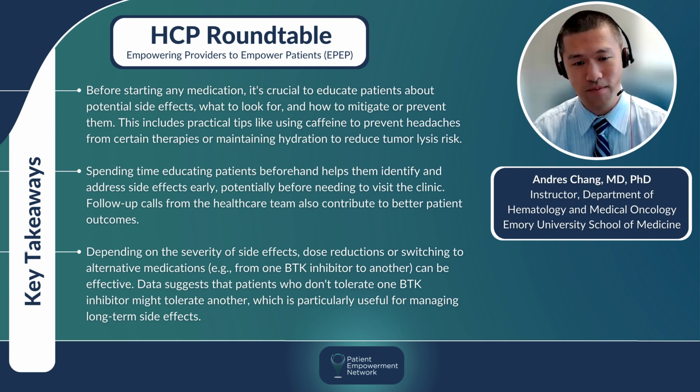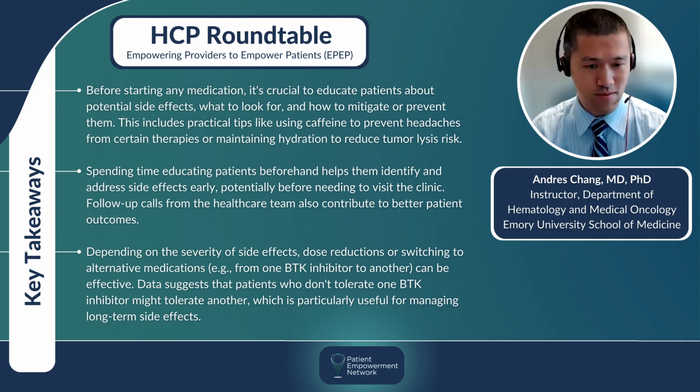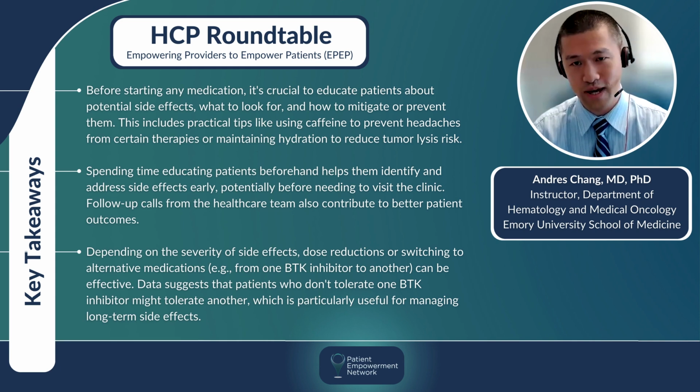And that's particularly true if we are seeing some of these side effects that arise in the long term, particularly with ibrutinib, and switching them to acalabrutinib or zanubrutinib oftentimes resolves those kinds of side effects. And I've seen that particularly true in cases where I see hypertension induced by ibrutinib. I have a couple of patients who are 4 or 5 years into ibrutinib therapy, came in with uncontrolled hypertension. I switched them to another BTK inhibitor, and the hypertension gets better control.